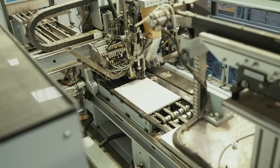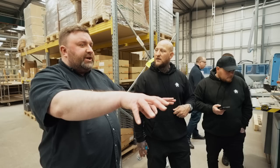If you have a bin unit, this machine drills it differently. Or if you just have a shelf unit. And if you've got a fan drawer, it's drilling it for a fan drawer, etc.